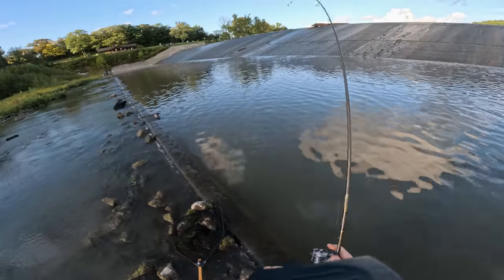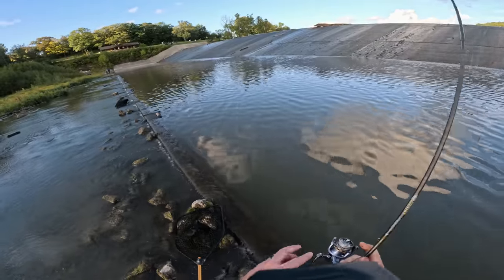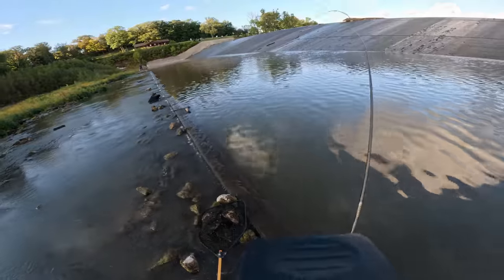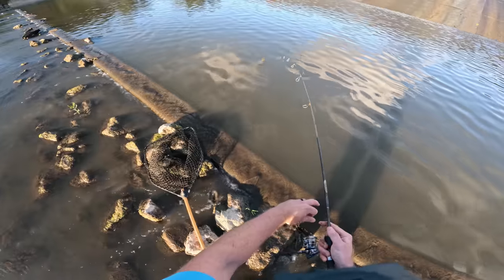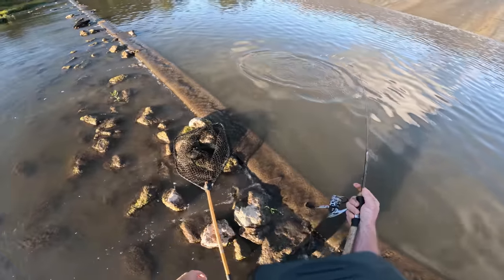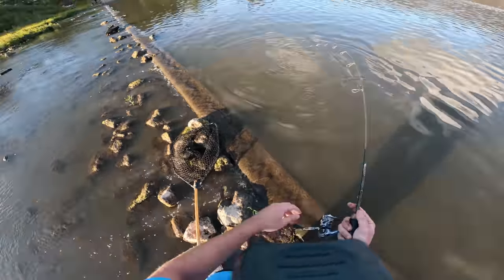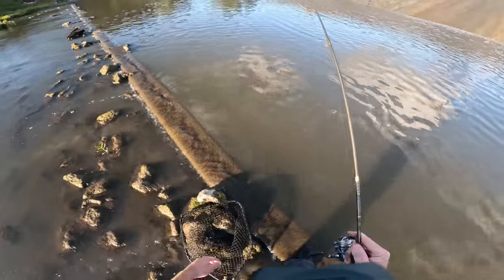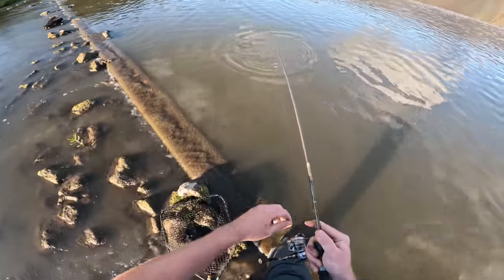I am outgunned, and that's an understatement. I hope we can at least see what this is. All I know at this point is that it is massive. All right, it is right here in front of me. Holy cow, what in the world? Oh my gosh, it's a monster carp.